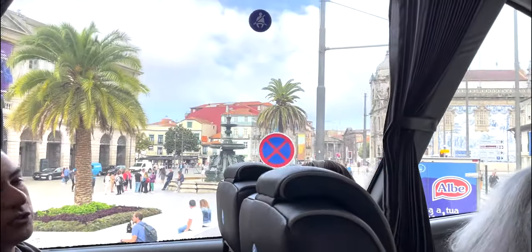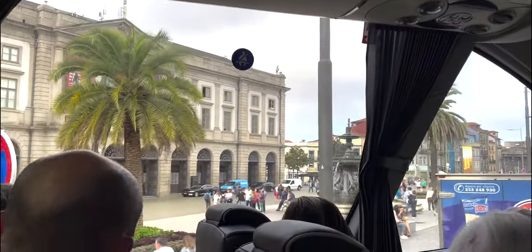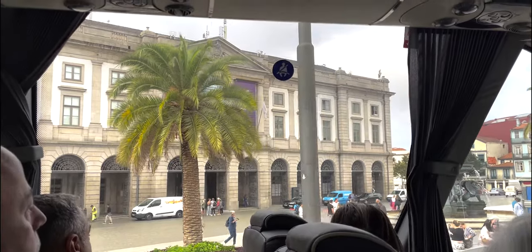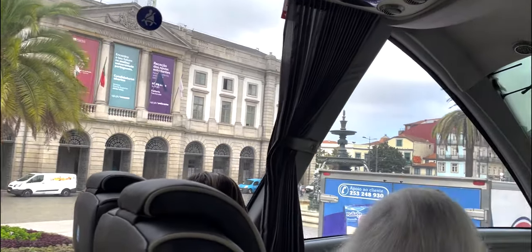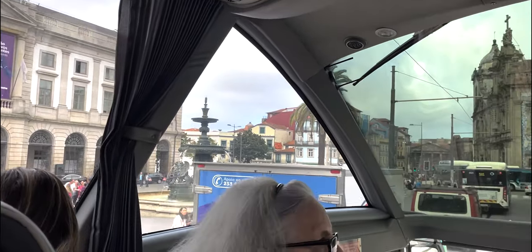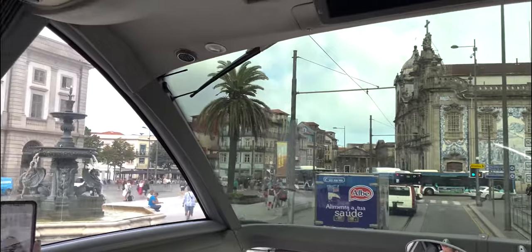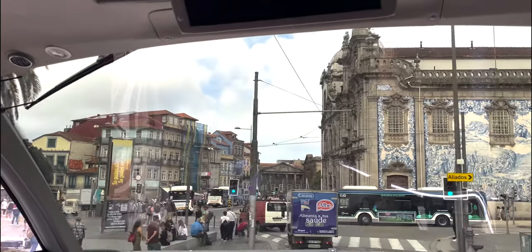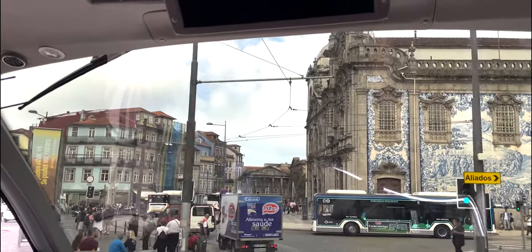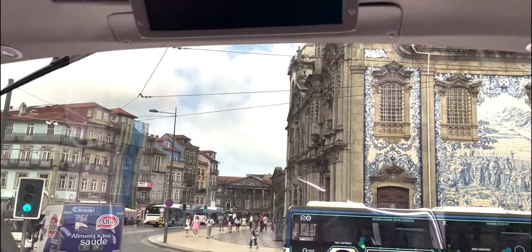Ladies and gentlemen, on your left hand side, you have the university office, the university administration. So this is the office of the university. You can see new students welcome session, 16th of September. We are just going to start very soon the classes in the university.